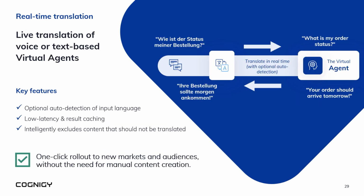Then we looked at real-time translation. That is the live translation during a conversation of voice or text-based virtual agents. So the user speaks in one language, it is translated into the virtual agent's language, the NLU is run, the Cognigy flows are run, and the outputs are then back translated into the language of the user. We also have optional auto detection of the input language with smart settings so that we can say, okay, whatever the language is that the user spoke in first is going to be the language that we will be using afterwards. This allows for a one-click rollout into new markets and audiences without the need for manual content creation.